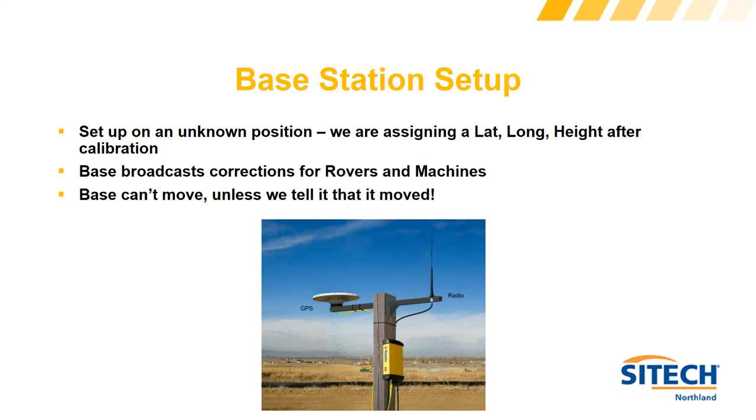What that means is, if you're moving between job sites with one base, you set up your base at one job site, and then say you're going to take that base to another job site and use your GPS over there. You have to actually tell it that it has moved to that job site, because it'll still think it's at the first job site. And similarly, if you go back to the original job site, you have to go back in and tell the base that it has moved back. Otherwise, it will think that it's at the previous job site.